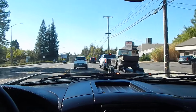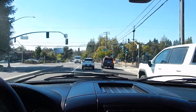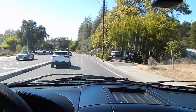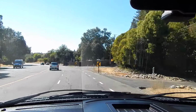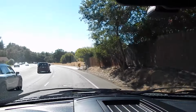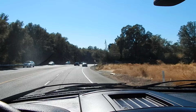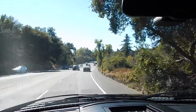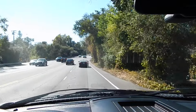As I apply the brakes here, I don't feel any shaking or shimmying on the brake pedal, no shaking or shimmying on the steering wheel, and no shaking or shimmying on the chassis of the vehicle. Going through these twists and turns at about 55 miles per hour. Vehicle feels stout, feels solid, feels confident, and it makes you feel confident as the operator of the vehicle. Makes you feel like you have control. Evokes a lot of confidence and makes you feel like a better driver than you really are.